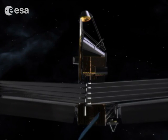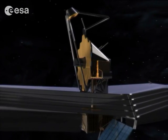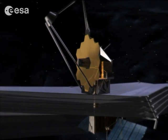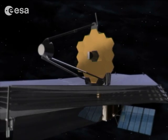So you see this telescope with a little tripod with a secondary mirror at the top, and behind that telescope is this big unfolded series of sheets of material which shield the telescope from direct sunlight.